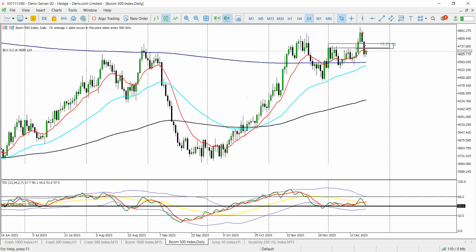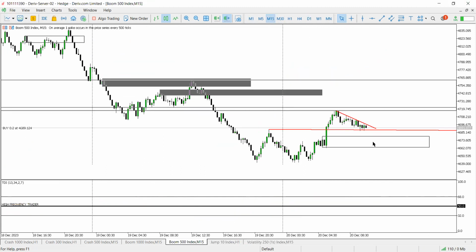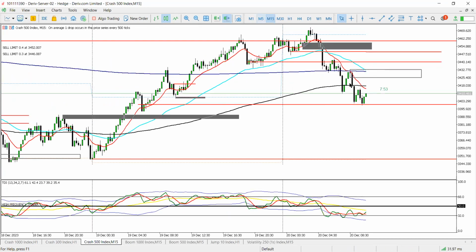We're stalking J10, B500. We've got one runner, and we're going to have buy limits right on this order block. I'll send the values in the Telegram group just now. B1, we're waiting for them to break the trend line and possibly close above the zone, or come to today's lows before giving us a setup. C5, we're waiting for a retracement up into any of these zones.